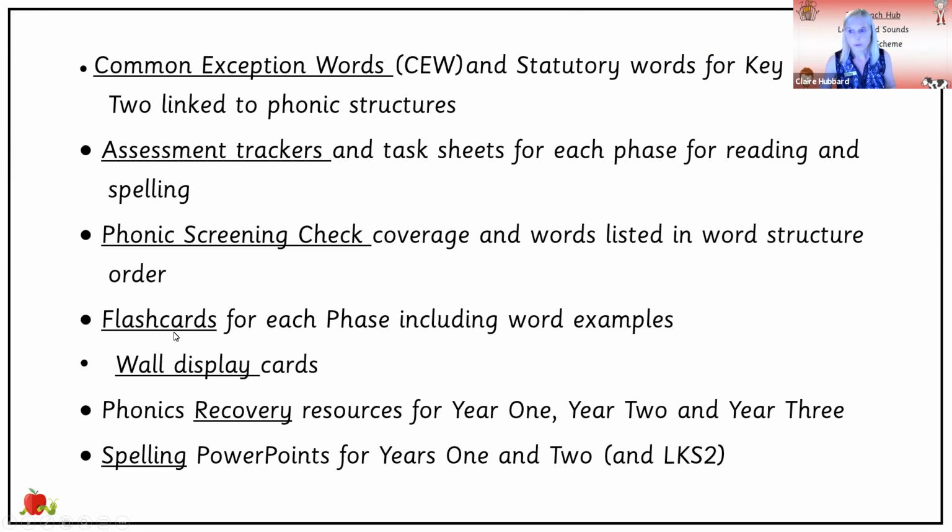These were a request, so we've now made flashcards for every phase, and they're again broken down into 5A, 5B, 5C, and they will have two fonts. We've got the Comic Sans and the Sassoon Primary, and also got word samples on there. That was a request, and then somebody requested the wall display cards. We've got those as well now, so they're ready to go up on the wall.